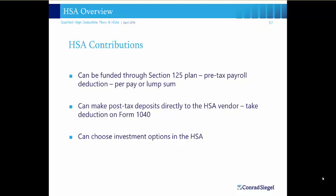The last bullet here on contributions is you will have investment options in the HSA. Again, just like any other account, once you build that account into a substantial fund balance, you will have an opportunity to actually choose some investment options to potentially achieve some higher returns than you otherwise would in just a simple checking account or money market account.